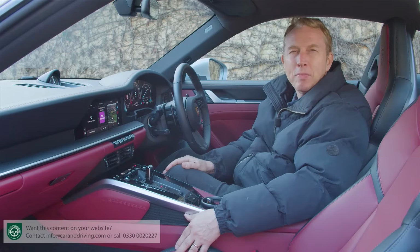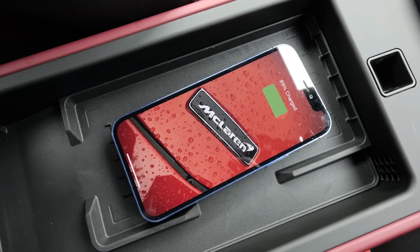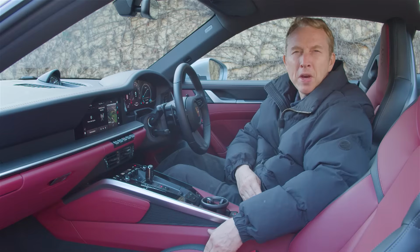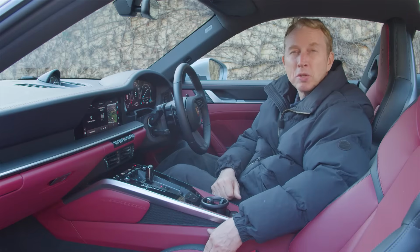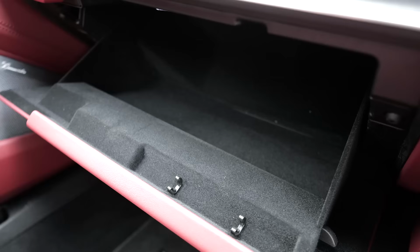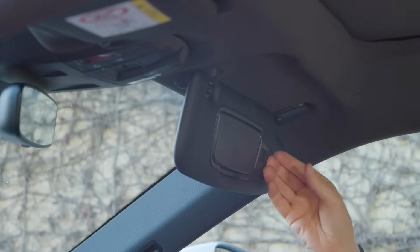And practicality? Well, as part of this 992.2 update, Porsche has built a wireless phone charger into this lidded box between the seats, a cooled area which also accommodates a pair of USB-C ports. Otherwise, though, cabin storage space is somewhat limited, as you would expect it to be in a sports car. The two-part door pockets are still so narrow as to only be any good for the storage of things you've recently run over, but there's a reasonably sized glove box along with ticket clips on the sun visors.